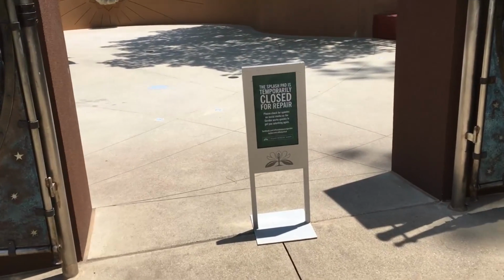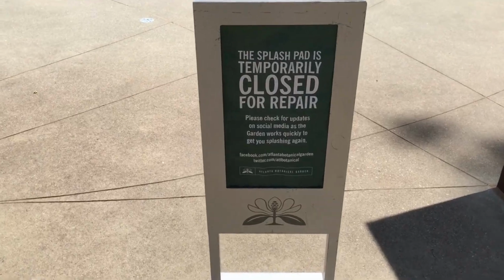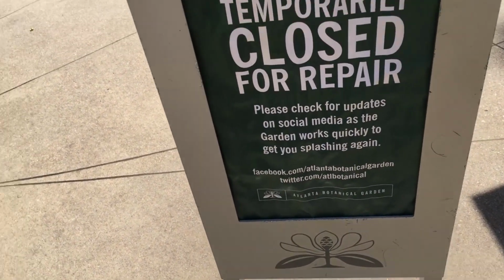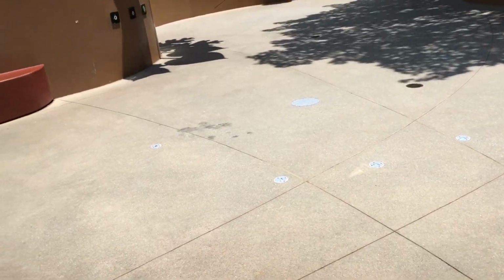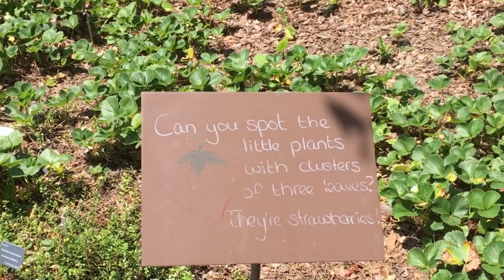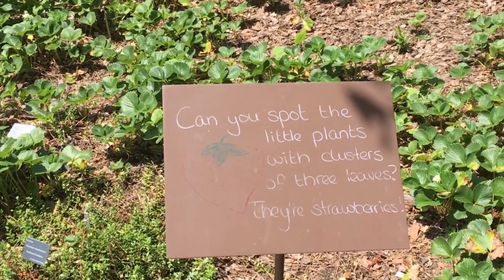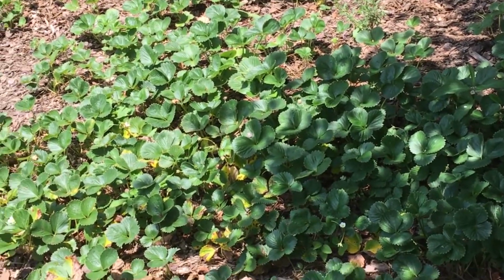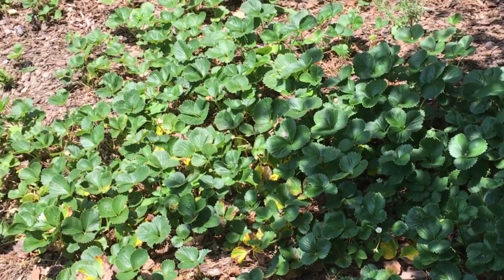The splash pad is temporarily closed for repair. Please check for updates on social media as the garden works quickly to get you splashing again. Oh well. No lifeguards on duty. There's no, it's just, alright. Can you spot the little plants with clusters of 3 leaves? They're strawberries. Yeah, I think. There's one. There's one. Oh, that one's nice.